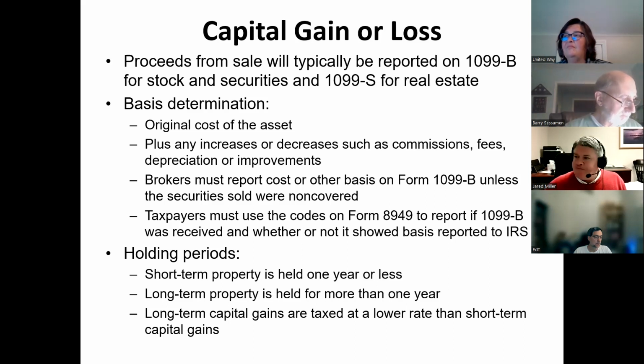Okay, perfect. Good. So fortunately, in most accounts, the broker will provide basis information. Most of the securities that are probably being sold now are held at the broker long enough that they understand what the basis is, so they can report that for us. But if it is not reported, and we sometimes see this, particularly with people who may have had securities for quite some time, we may have to go back and get that information.